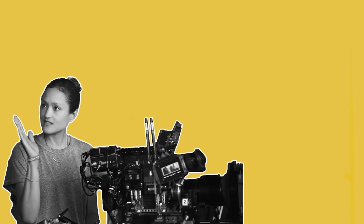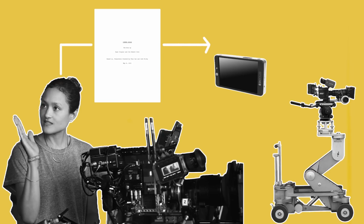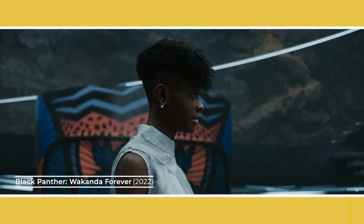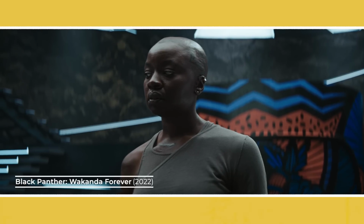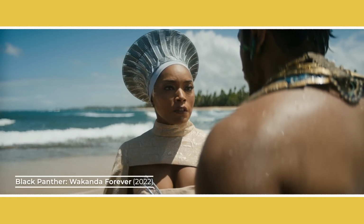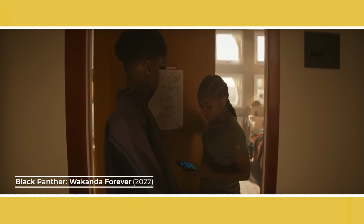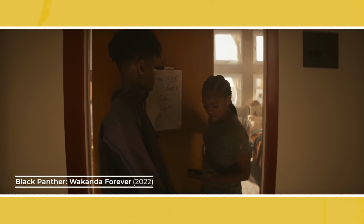Like all cinematographers, these stylistic choices, such as framing, camera movement, lens choice, and lighting, are all made depending on the content of the story, with the goal always being to visually serve the narrative rather than leaning on style for style's sake. An example of this can be seen in how she lit Wakanda Forever.